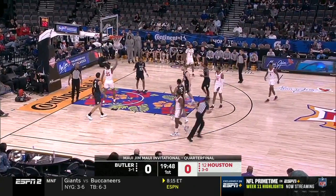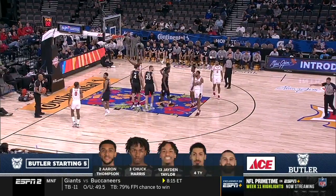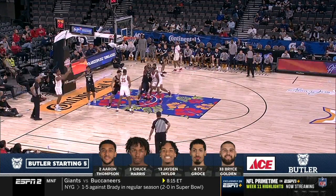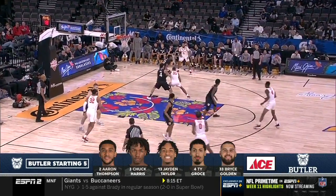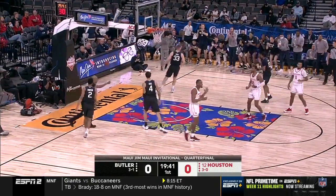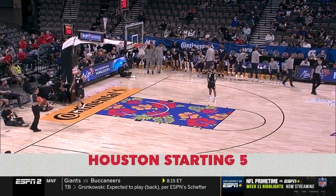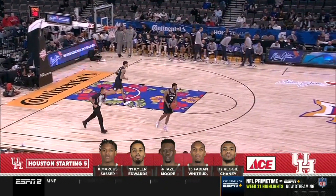And an early whistle just 12 seconds in. We'll start with the Butler Bulldogs, who have not made any of the last three NCAA tournaments, and they are looking to change their fortunes. Again, keep an eye on Gross in a loss to Michigan State, 15 points and 8 rebounds, and they've got a very experienced point guard in Aaron Thompson, and they do the job keeping Houston off the glass on the first trip. Well, Gross picked up a foul the first possession of the game going against Fabian White Jr., and they went right back to him, see if they could pick up another one.